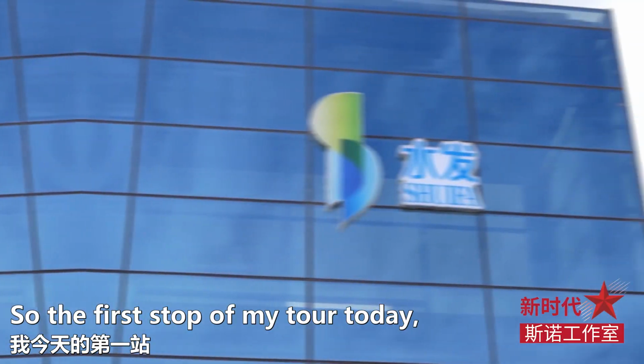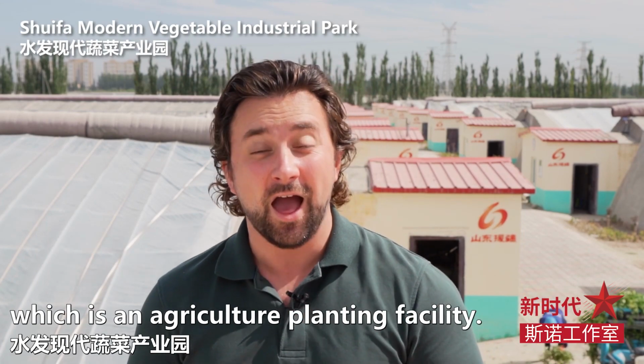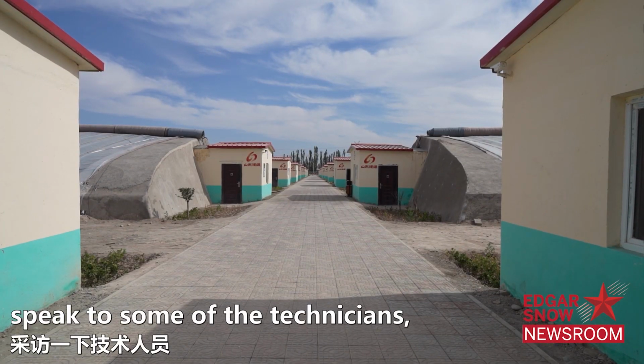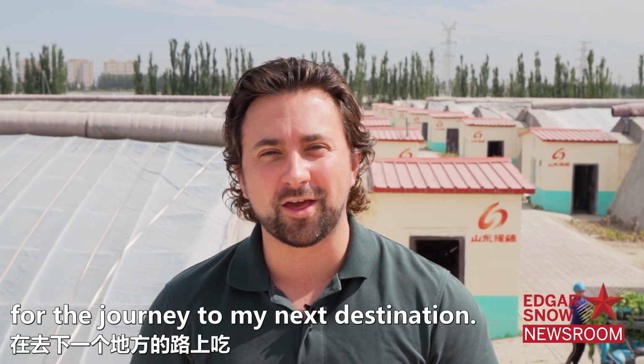businesses. So the first stop on my tour today, I'm at Shuifa in Shule County, which is an agriculture planting facility. I'm stood on the roof of one of the many greenhouses here. I'm going to go down, speak to some of the technicians, see if I can sneak a few snacks for the journey to my next destination.